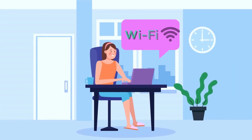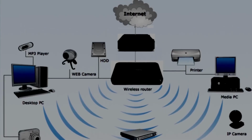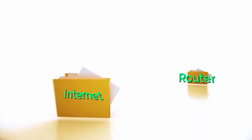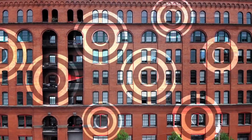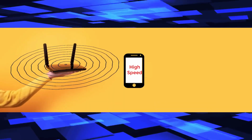Wi-Fi standards and generations. If you've ever seen terms like Wi-Fi 4, Wi-Fi 5, or Wi-Fi 6, those refer to different generations of the technology. Wi-Fi is governed by a set of standards developed by the IEEE, known as 802.11. Early versions offered just a few megabits per second, while today's Wi-Fi 6E and the upcoming Wi-Fi 7 are capable of gigabit speeds, rivaling or even surpassing wired connections. Wi-Fi 5, based on the 802.11ac standard, was a major leap forward, using wider channels and multiple antennas to deliver faster speeds.